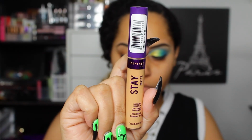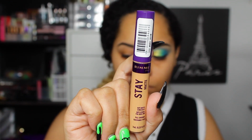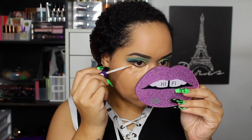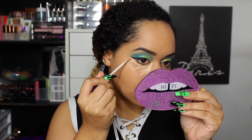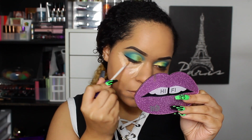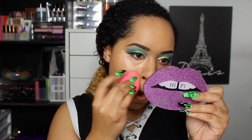And for concealer, we are going with the Stay Matte concealer, of course. This is shade Buff, oh, excuse me, I have the hiccups. I'm just using it to carve up my eyeliner and brighten my under eyes. I like this concealer. This is like one of my favorites.